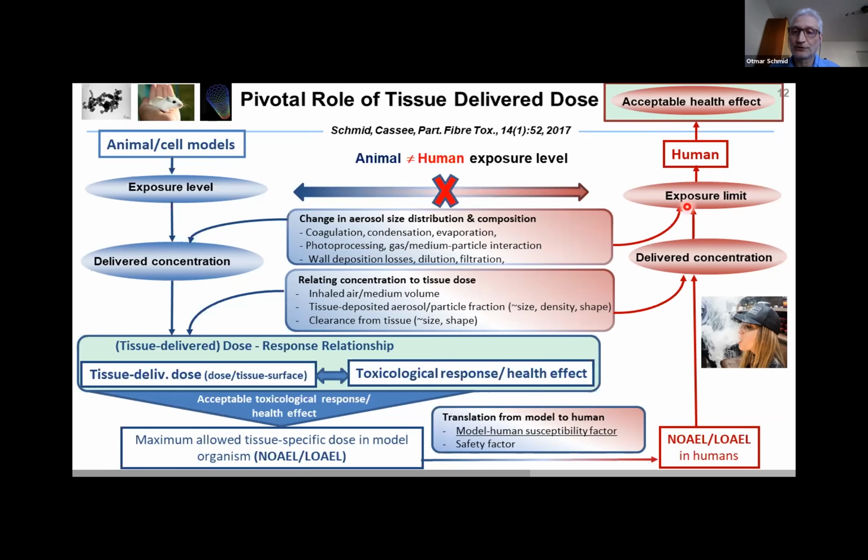But the important issue is that exposure is not what we need to translate. If you do an exposure level comparison, it has nothing to do with it, because what the biology sees is the tissue delivered dose. So just saying, oh, the exposure level like 5 milligram per cubic meter in animals is not toxic, so it will also not be toxic for humans. This is not going to work. We have to go through the tissue delivered dose.